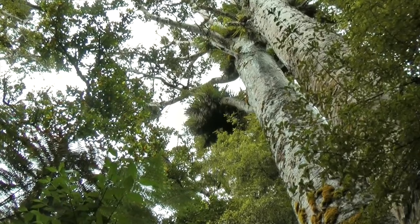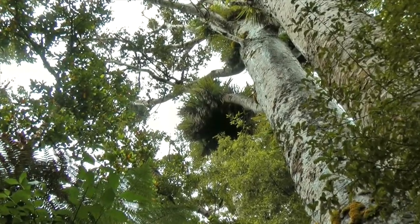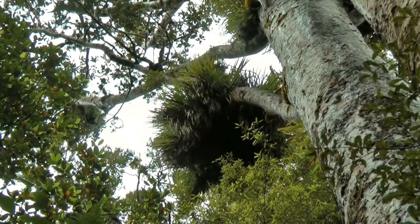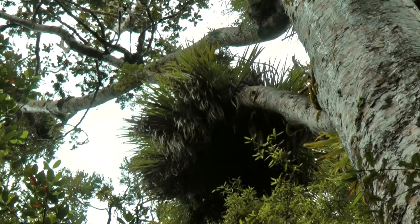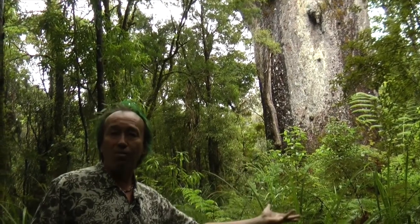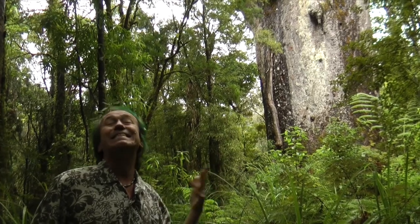Of course, this tree did withstand many climatic events, so some period of drought, of course, some period very humid, some period warmer, some colder, and still alive.